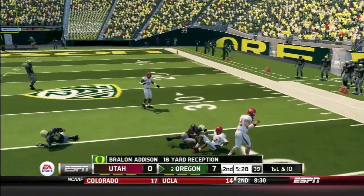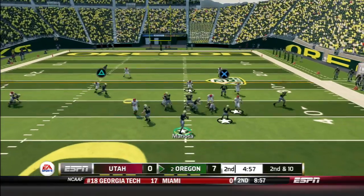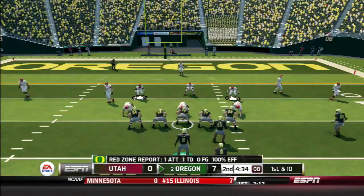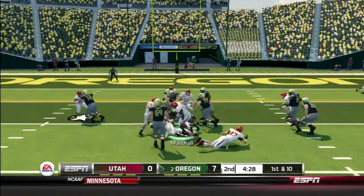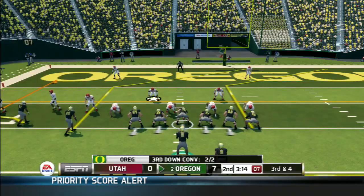Braylon Addison with the catch, holds on to it for the 18-yard reception as we are across the 50. The quick pass here to Dwayne Stanford. He takes this one all the way down inside the 20, 22 yards on that reception. Now 1st and goal from the 15. Mariota handing it off to Byron Marshall, and he's going to pick up a tough 7 yards on that one.